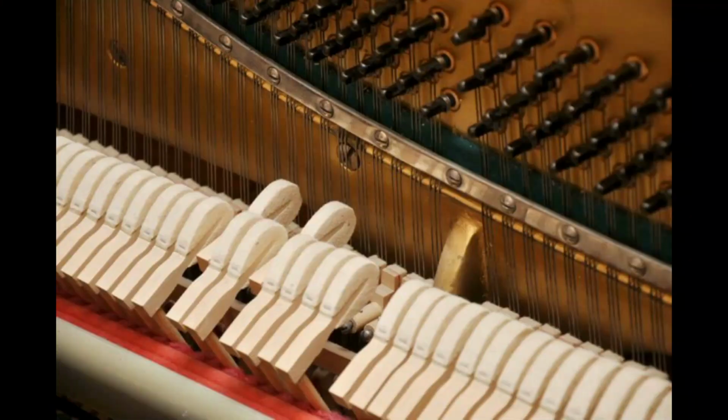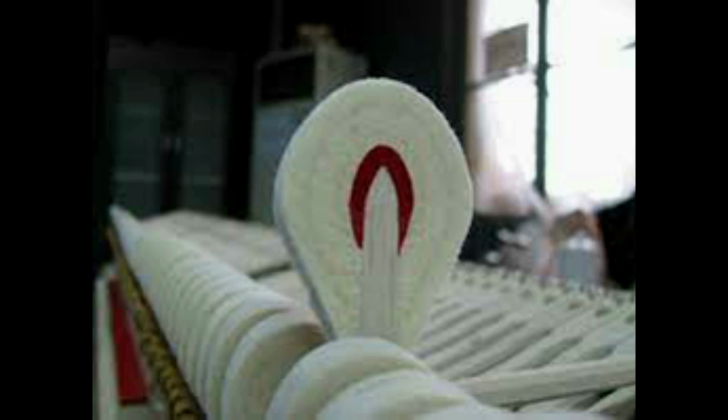All right, I've saved the last two uses of wool for kind of fun things. And the first one of these is music. If you've ever played the piano or enjoyed someone else playing the piano, then you've no doubt appreciated the use of felted wool in music. There are three places where felt is found in a piano. First, and most importantly, the hammers are made of dense, hard, packed felt.